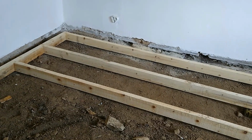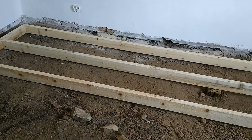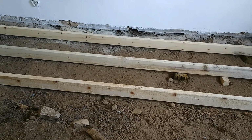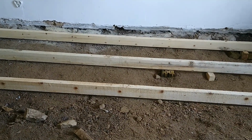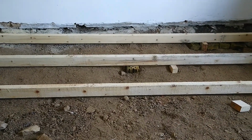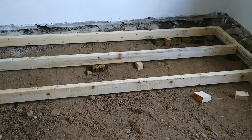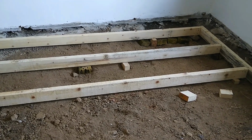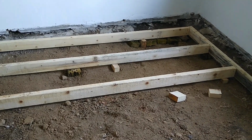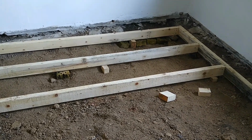I've started building the framework that the floorboards will sit on. Because the floor is uneven, I'm having to prop it up in places. My plan now is to secure parts of it in place with concrete and then continue building the framework. That way it'll stabilise it and also remove any bounce and hold it in place. Once that's done and the floor frame is made, we're planning on concreting around the outside of it to fill in all the gaps.